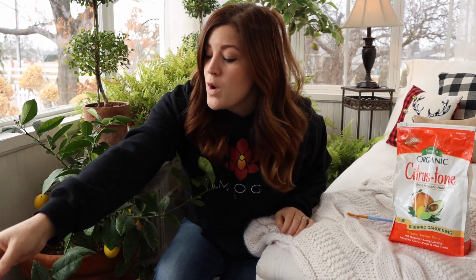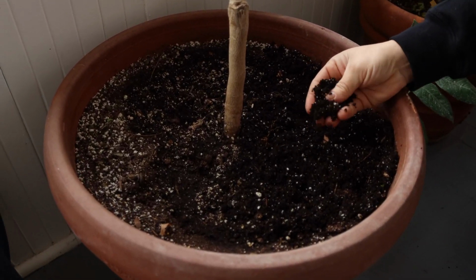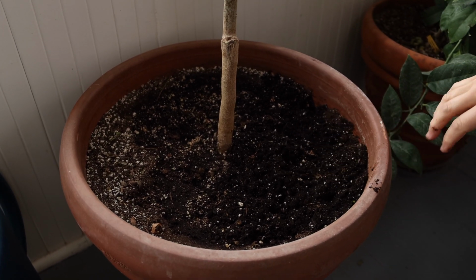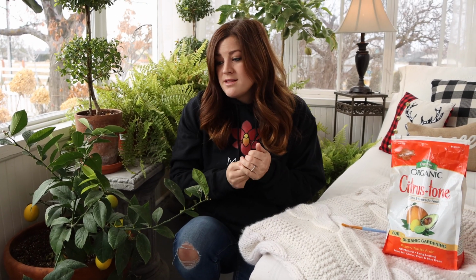And the next thing is watering. You can see that the moisture level on top of this lime tree is fairly damp still. I watered a day before yesterday, I think. For citrus, you just want to make sure that you don't keep them too waterlogged. You want to make sure like the top inch or so of soil has dried out between waterings, and it will be different for everybody.